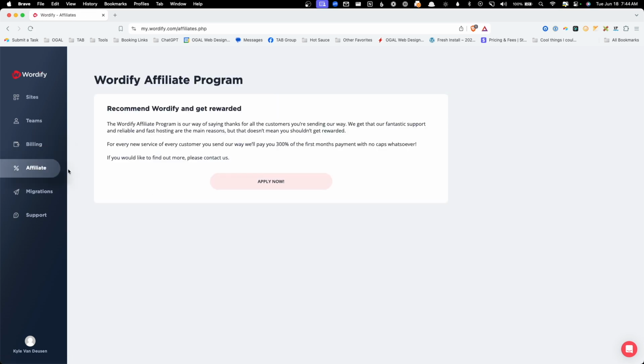They have a dedicated tab here for affiliate, which tells you a little bit of information about the affiliate program, and you do have to apply to get access to that, and then you get 300% of the first month's payment with no caps for anybody you send their way.